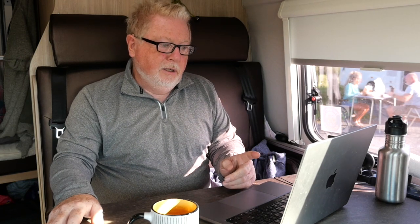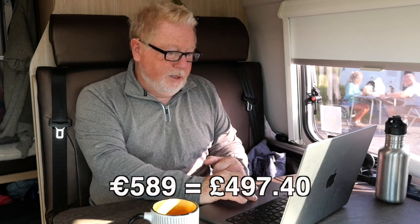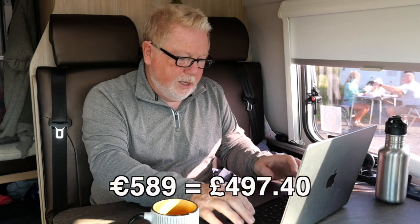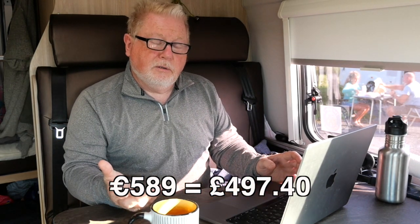And actually, I think it's a pretty cheap way to live, because so far 2 weeks that's cost us €589, and you'll see the total on screen there. Let me just see if I can go to GBP. €589. That's £497. So that is £250 a week, which is actually not bad, is it? Currently the average would be £1,000 a month, thereabout, which is very doable, isn't it?